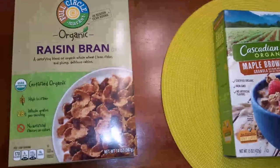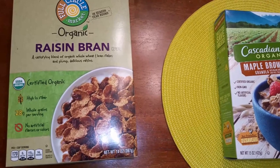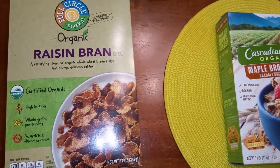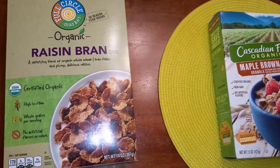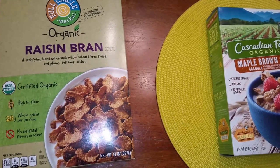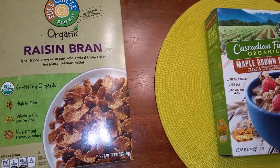I also picked up some cereal, Full Circle Market. It's an organic brand that we like a lot. They eat a lot of cereal. I don't eat that much, but they eat quite a bit of it. And I figure if they're gonna eat that much, we might as well get the organic and not the regular name brand cereals that have all the extra stuff that you don't want in it.